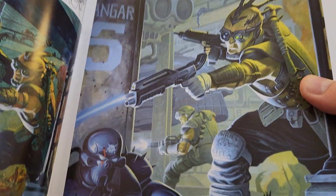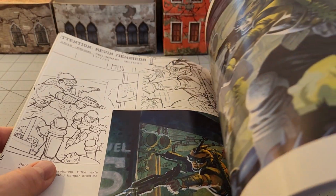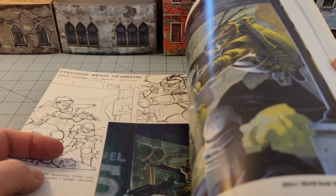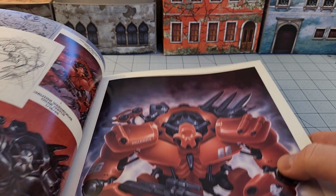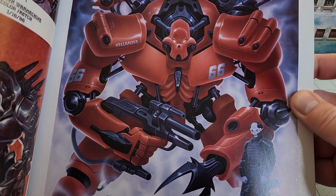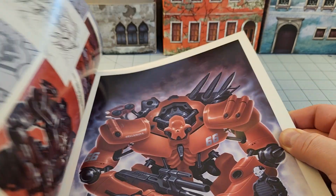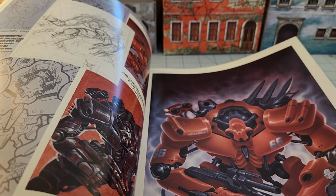Cover of Juicer Uprising. Honestly, that was always one of my favorite books. Juicer Uprising, Triax, and this one. This is the cover for the Coalition War Campaign. And this book is nothing but robot porn. I shouldn't even say robot porn, military hardware porn.